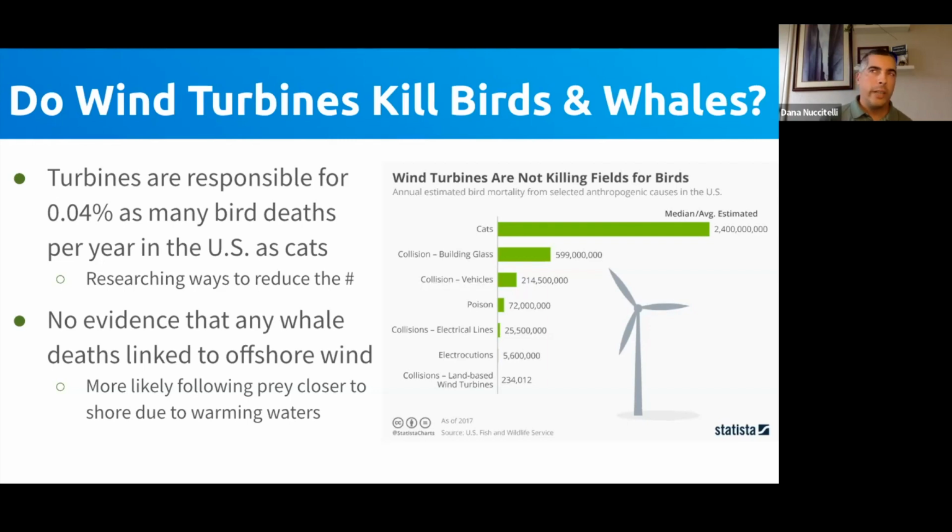It looks more likely that because the waters are warming, because of global warming, that is bringing the whales' prey closer to the shore, which is bringing the whales closer to the shore, which is then causing more collisions with people's boats near the shore, and things like that result in whale deaths. So that seems like a much more likely and evidence-based explanation than just saying, oh, there's more wind, so that must be the problem.